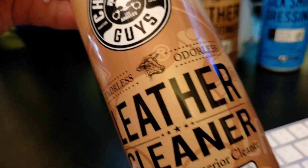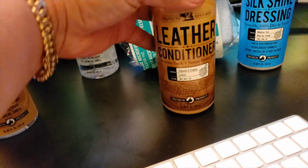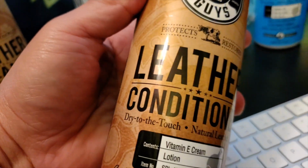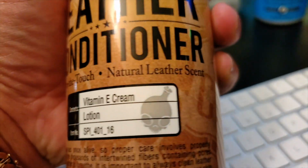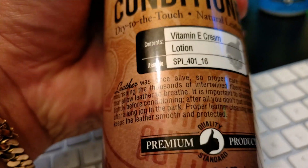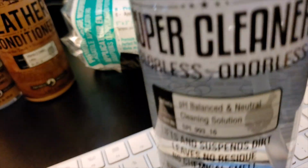Here is our leather cleaning. It is odorless and colorless, pH balanced, so you ain't got to worry about it if it gets into the cracks. Here is the lotion for your skin. Well, leather is skin off an animal, so we got to make sure we're not out here looking like Ashy Larry.